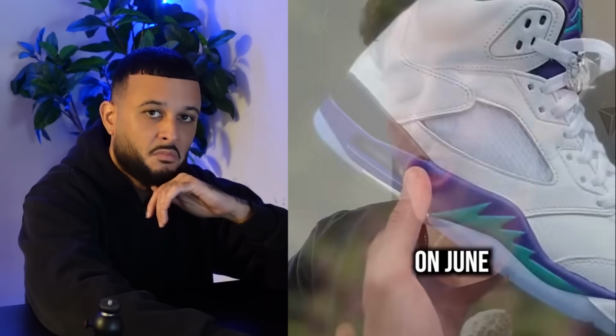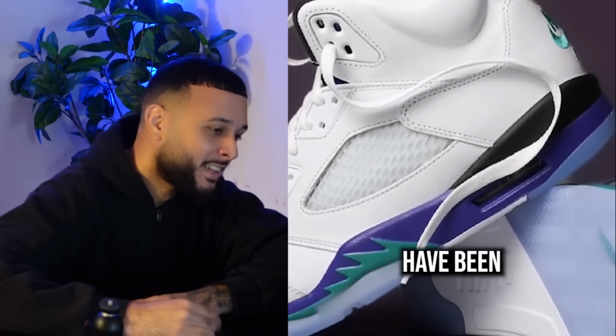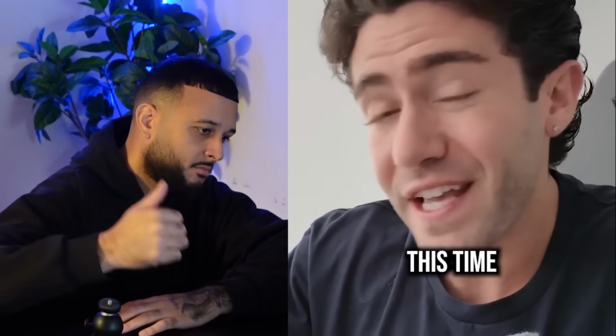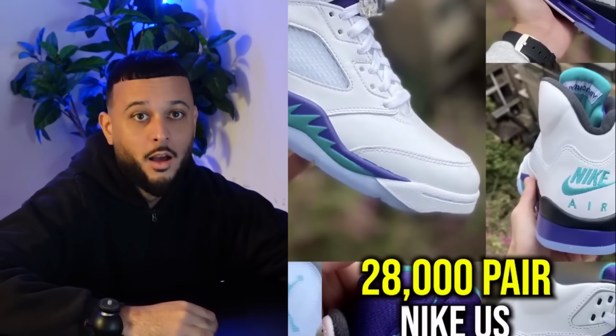Stock numbers for the Jordan 5 Grape are surprising. On June 21st, the Jordan 5 Grape is finally returning for $210. This is a classic colorway that many collectors have been trying to get for years with the Nike Air on the back. While Grape 5s have historically been easy to get, this time may be different. And that's because currently there's only 28,000 pairs loaded on Nike US.